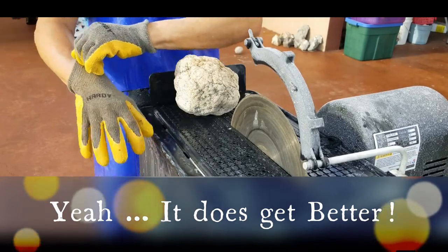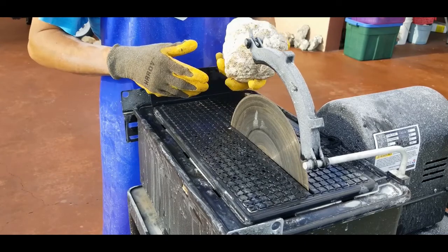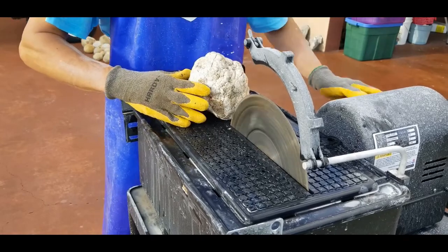I'm gonna keep my fingers crossed. I'm hoping this is not gonna be solid like the others. So I think I'll go this way. Why not? Let's go for it.